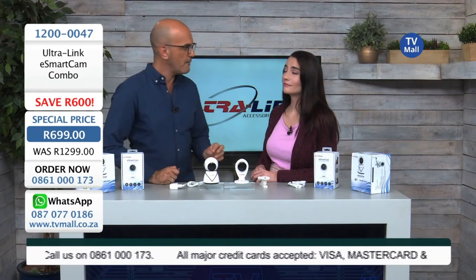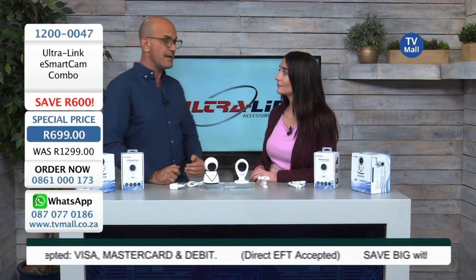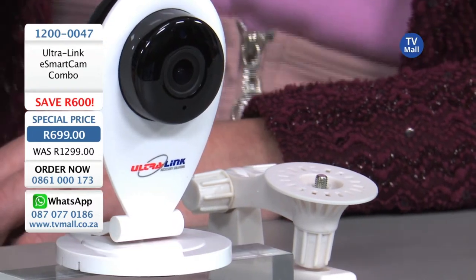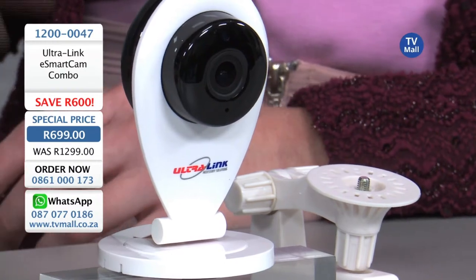It is Wi-Fi compatible. Plug it into your Wi-Fi so that it knows how to distribute the signal and it comes straight to your cell phone. That is a lot of functions for this camera. And it's something that's really smart, but as you said, it's easy to use, right? Absolutely easy to use and very intuitive to use.